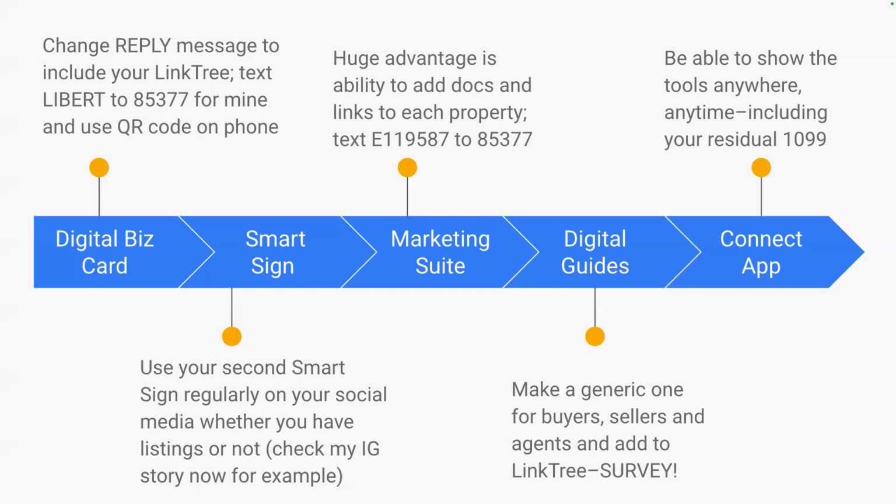And obviously, if you're online, what are you going to do? Say, text Libert to 85377 for all my items of value. Because if you're putting hyperlinks in your social media, that is automatically shoving that post down to the bottom of the basement, literally into the sewer. Because what does all social media know a hyperlink is? Promotion. You are not a Kardashian, neither am I, as much as I might try with a spray tan. We don't pay to promote our posts, nor do we want to spend money. We want natural organic content.